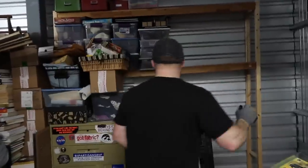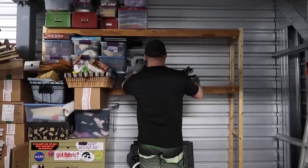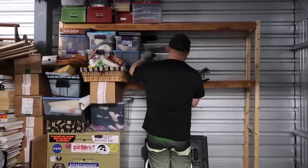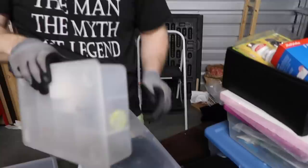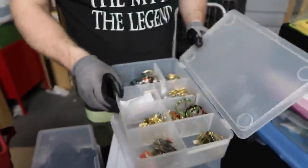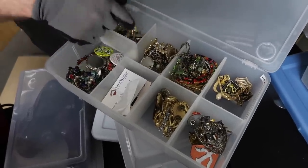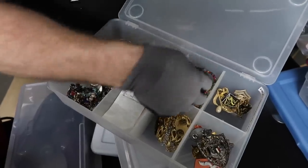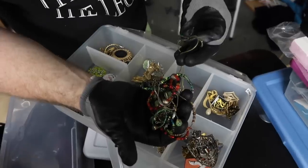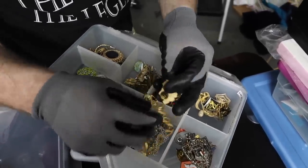All right, let's open up some more boxes. Costume jewelry, but you never know if there's real stuff in here. So you have to check everything. There's a couple chains in here that do look like they may be real. I want to see.